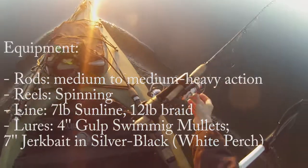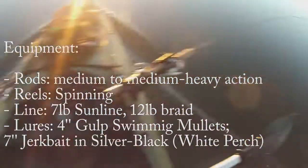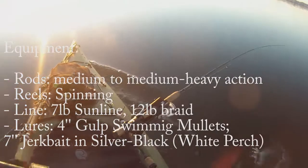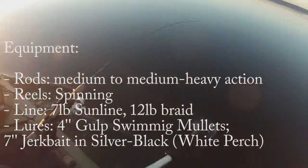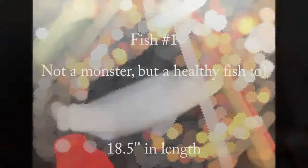Now, as far as how I'm fishing this today, my go-to is to use medium to medium heavy. I'm not a real heavy fisherman. The 7-pound line is for the medium rig, 12 up to about 15-pound braid for the medium heavies. The 4-inch Gulp swimming mullets and the 7-inch jerkbait is what I like to troll with, at least when there's not a lot of debris in the water, which today, there isn't. The tides worked well for that part.